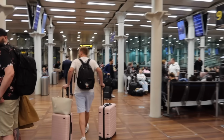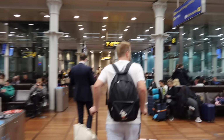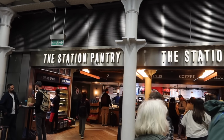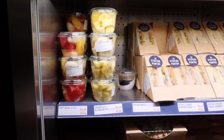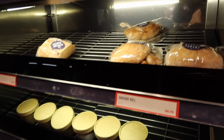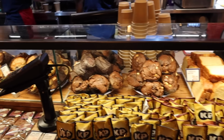And this is what it looks like. So there's loads of space to sit. Although last time there were absolutely no seats, it was rammed. And then there's loads of boards that tell you which platform you are. And it's all very nicely signposted and stuff. They do have a little World Duty Free if you want to get anything. They have the station pantry where they sell food to go, coffee, some breakfast options, sandwiches, some hot things. Oh, sausage sandwich. They have a bar and then they also have some pastries and muffins.